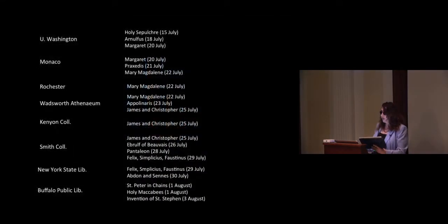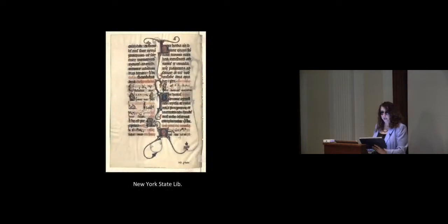The largest set of consecutive leaves that I have found is a run of 8, 6 of which have a confirmed Egge provenance. These leaves run from the feast of the rededication of the Holy Sepulchre in Jerusalem on July 15th through the invention of St. Stephen on August 3rd. The 7th leaf in the series from the State Library of New York in Albany has catchwords, so it must be the final leaf of its quire.